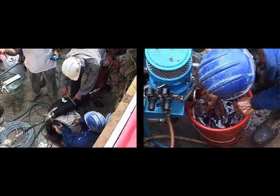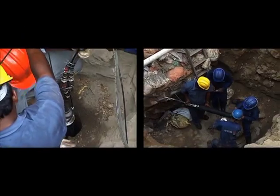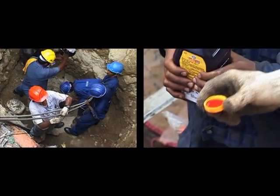Polyurethane grout, a special sealant brought in from Belgium, and non-shrink cement grout were poured into the hole in stages to make sure that water would not leak out at any point through the entire length of the borewell shaft.